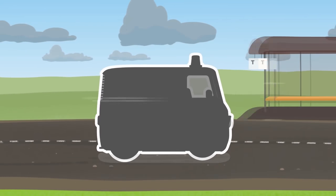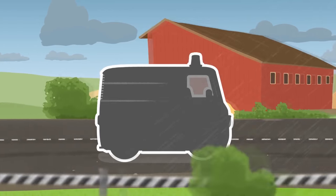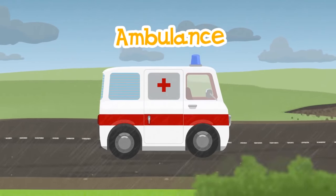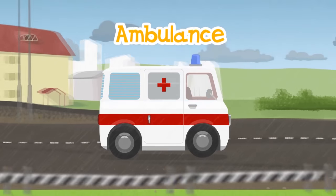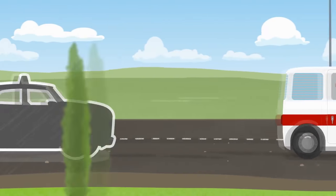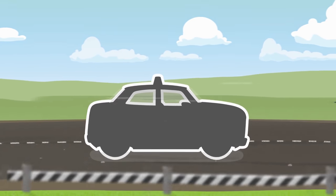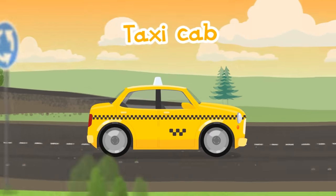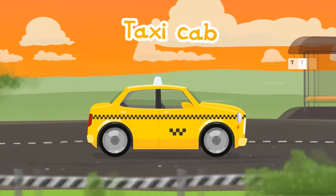And what is this? It has a beacon on the roof. This is an ambulance. It takes sick people to the hospital. Here's another car. What could it be? A taxi cab. It carries passengers to a specified address.